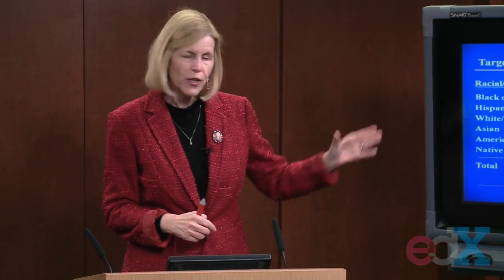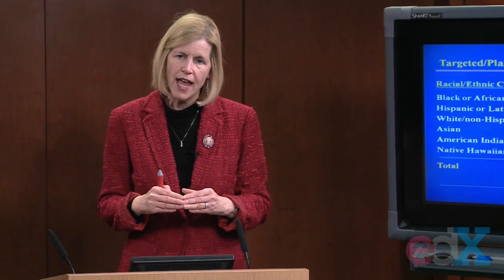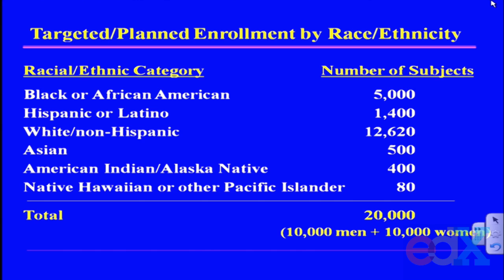As Dr. Buring will discuss in more detail, we are striving for a very diverse study population in terms of race and ethnicity. We hope to have at least 25% African Americans, and we're projecting now that we'll have only 65% non-Hispanic white, and that's quite unusual for a randomized trial. Usually the diversity of the population in randomized trials is not as great as this.